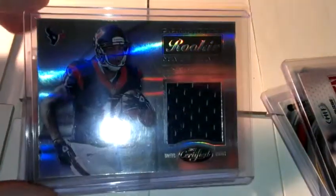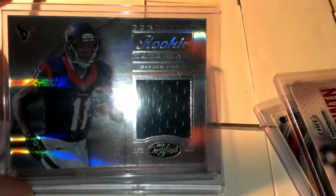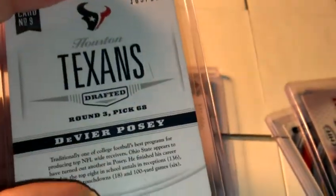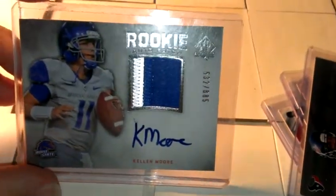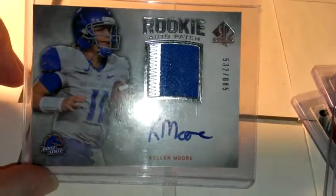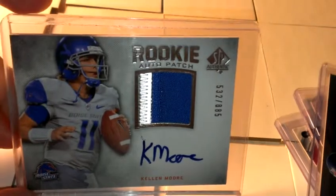For the Houston Texans PC, I got a DeVere Posey 2012 Leaf certified rookie patch. I meant rookie jersey. 185/299 DeVere Posey. Finally, really cool two color patch out of Kellen Moore. Love this card, man. Really appreciate it, buddy.